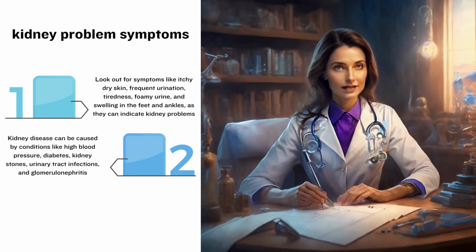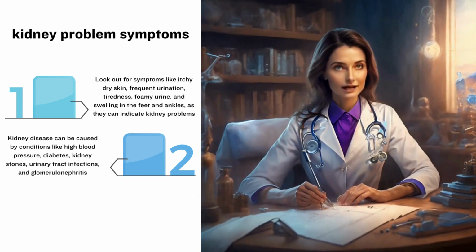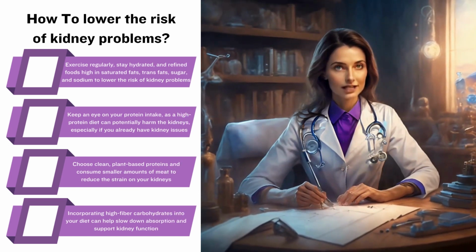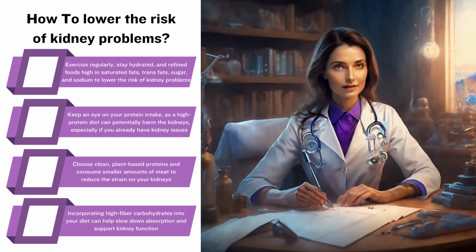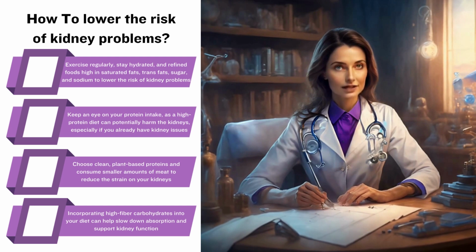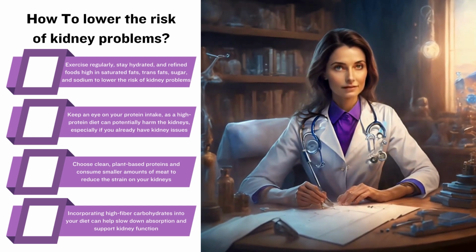Maintaining a healthy weight is crucial because obesity increases the risk of kidney failure and related complications. To lower the risk of kidney problems, it's important to exercise regularly, avoid smoking, stay hydrated, and steer clear of processed and refined foods that are high in saturated fats, trans fats, sugar, and sodium.